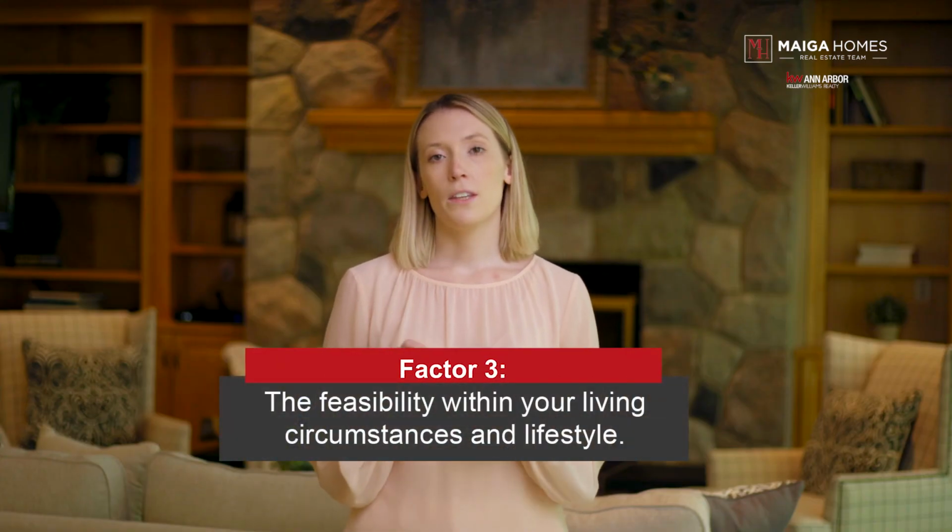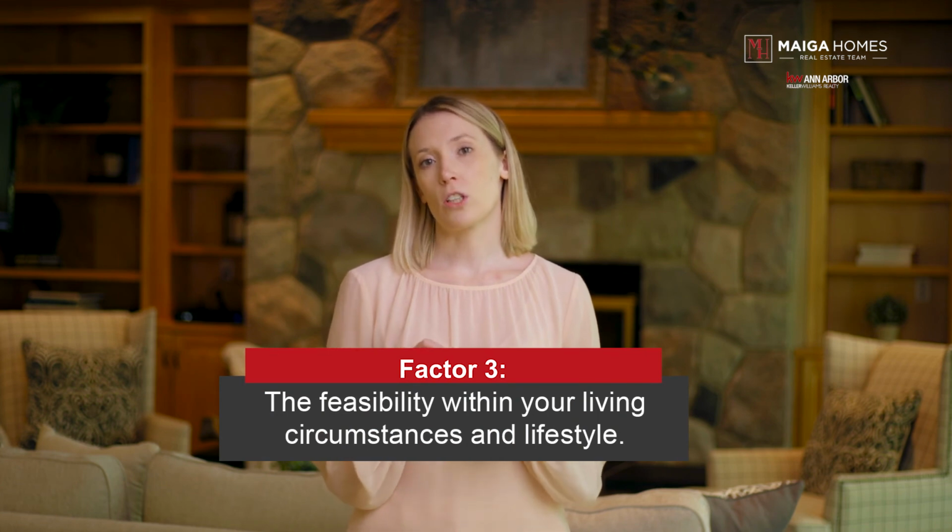Factor 3, the feasibility within your living circumstances and lifestyle. For instance, if you have to be in your new home within a certain timeline, dependent on contractor availability and your flexibility, some projects just may not be feasible to complete before listing the home. Or if you're a large family living in a small home, perhaps decluttering or staging may not be a realistic option for you. We will discuss the effect these constraints have on your sale prospects when listing so you can make an informed and educated decision about how you want to proceed.